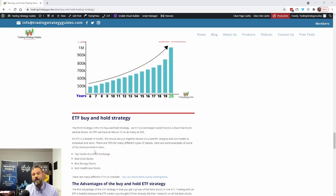And then the third one I wanted to explain is the ETF buy and hold strategy. Now, ETFs are exchange traded funds, and what that means is it's a basket of stocks. So for example, the ETF SPY is for the Standard & Poor 500. They take the best 500 stocks in the U.S. stock market, you put them together, and it's one stock, SPY. And the advantage of that is that it diversifies and eliminates risk.